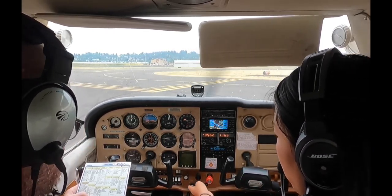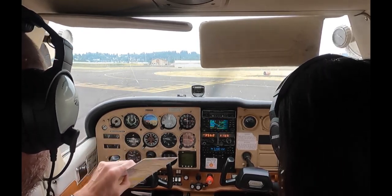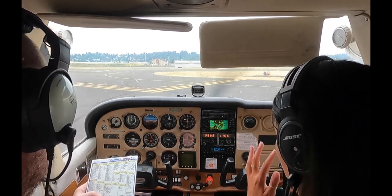Anti-collision lights, which are strobes, same thing. Yeah, we need them for both day and night. Okay. Time note, it is 6:38. Okay. Brakes release. Yep, we will.